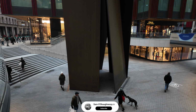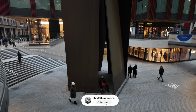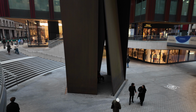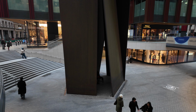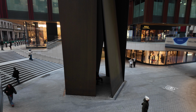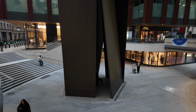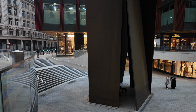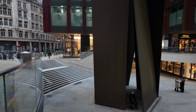Try and use that frame to isolate a subject. That dog person is basically walking through that as well. So that's pretty cool. They might walk out the other side, not sure. But yeah, a couple of scenes here, which you don't get often, multiple scenes in one location. I could combine the two, but we'll see.